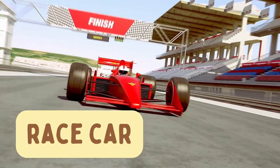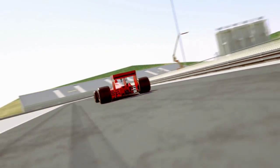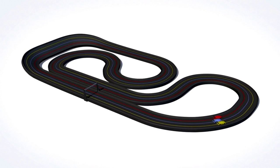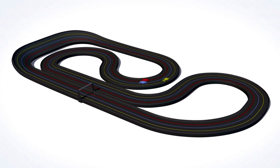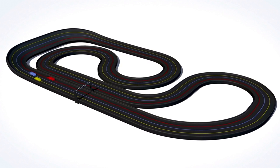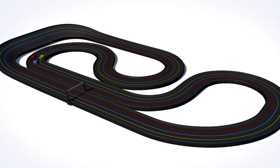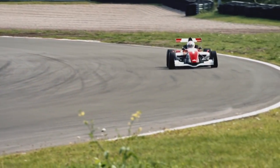Race car. This is a race car. A race car drives at high speed on a track and competes with other race cars. Race cars are really, really fast.